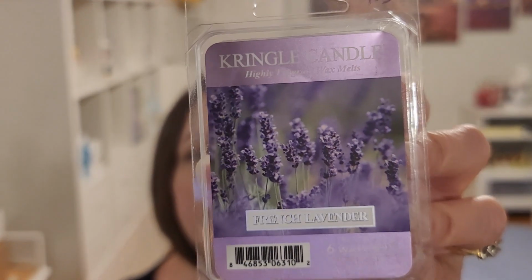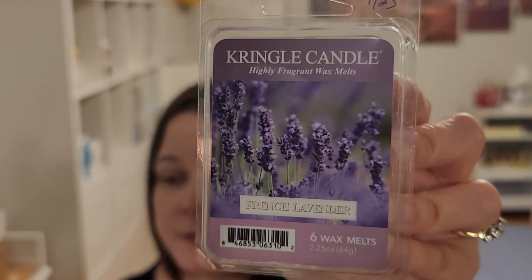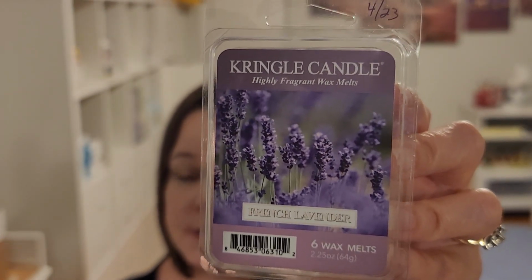And Kringle Candle French Lavender. This is lavender, citrus, herbaceous, and eucalyptus. And I swear I smell pine in this. I'm not against it, but warming especially, I smell pine. It's probably the eucalyptus, or maybe the herbaceous that's listed in the notes is pine. Anyway, I like it. I don't know that it really fits the name as French lavender, but I like it.